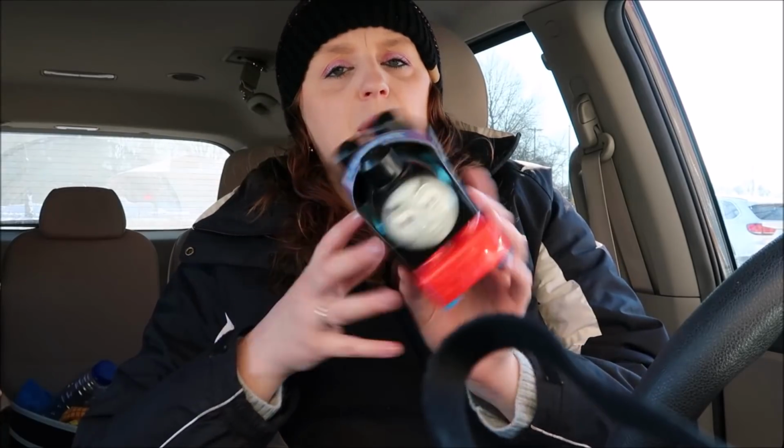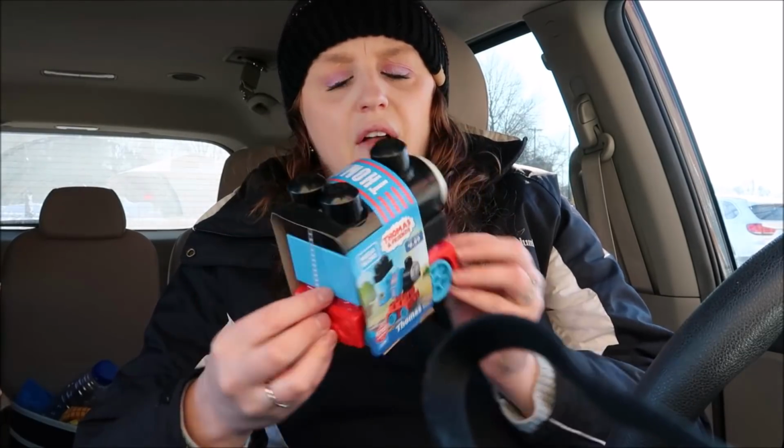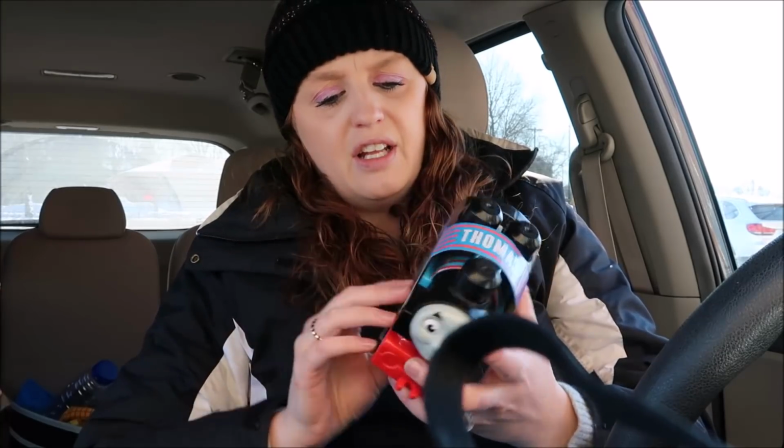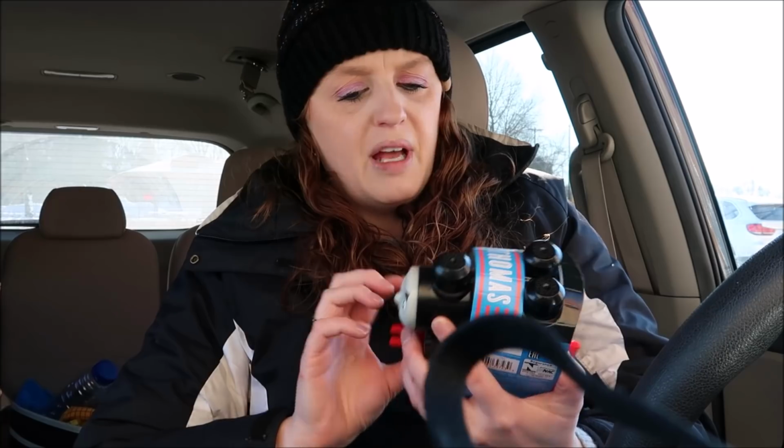I got this for a birthday party we're going to soon. This was originally $6.99 and I got it for $1.39, so I thought that's kind of cute. It's just a little Mega Bloks Thomas, super cute.